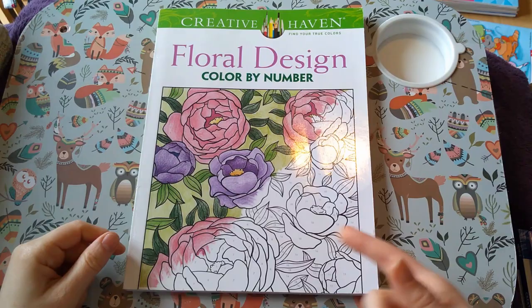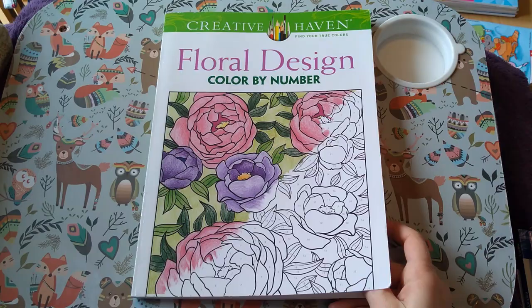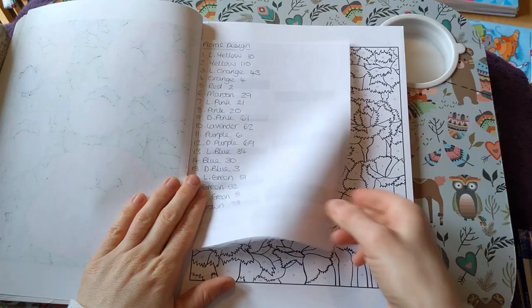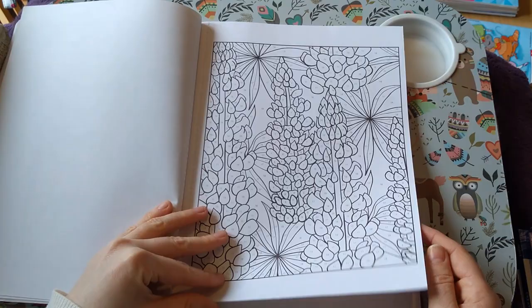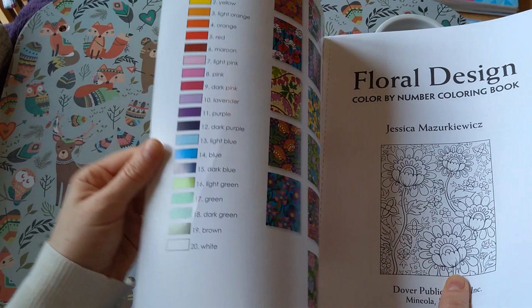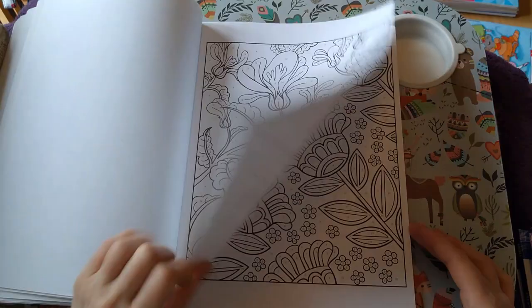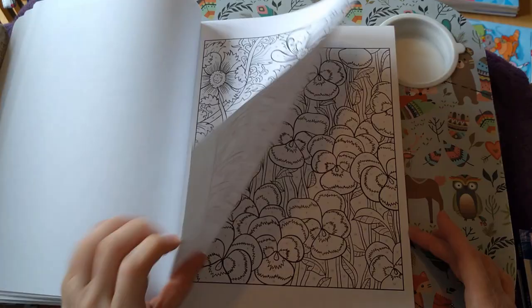So this is Floral Design, colour by number. You will have seen this one a lot. A lot of people have got this book and are trying to finish it. They're really nice, simple designs. Very easy. That's your colour palette, so only 20 colours, and one of them is white. So, very nice. Different styles, a couple of birds.